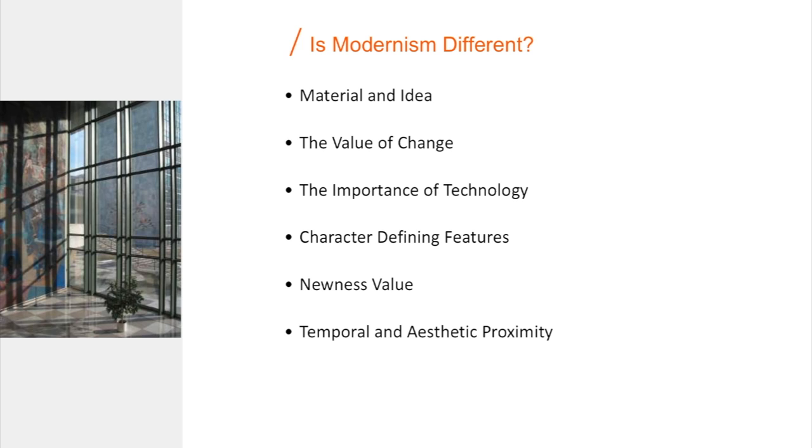So let's run down a few of these things and look at material and idea. The notion that because so many of these buildings were built of experimental materials or very thin materials that are prone to failure and often cannot be restored, or not easily restored. So is the idea of what the architect's intention or the architect and building owner's intention was, does that take priority? And is that what you honor when you go back to restore the building and not worry so much about the material?